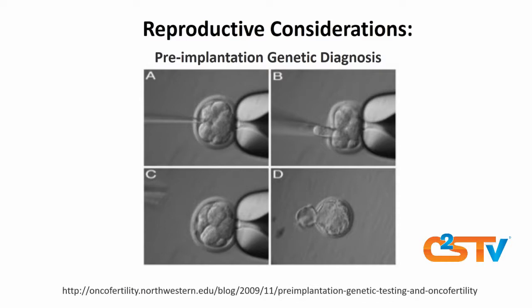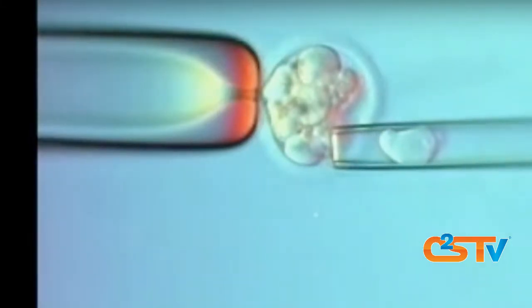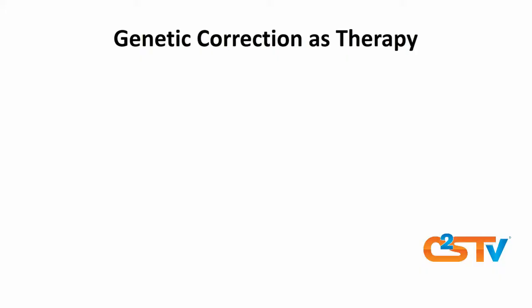We've now done this with many, many of our families who want to have their own children, and it's been very successful. What's really great about it is we've actually had insurance cover it in the last few years. So we've had a number of people who've been able to have their own children. And this is actually what it looks like when they peel off the cells. It's amazing that this can be done.